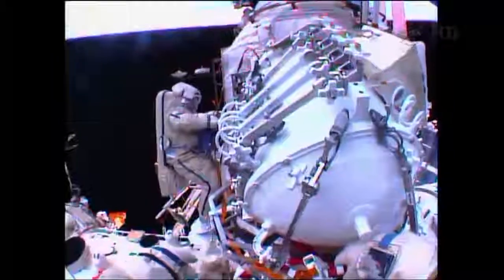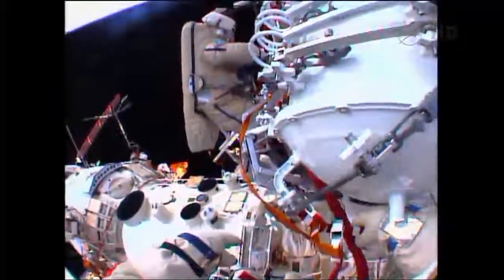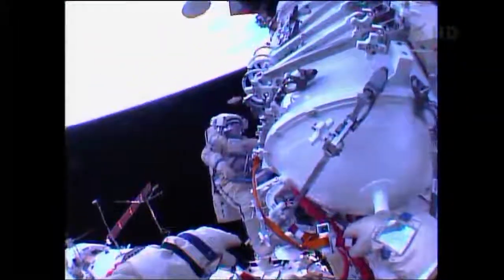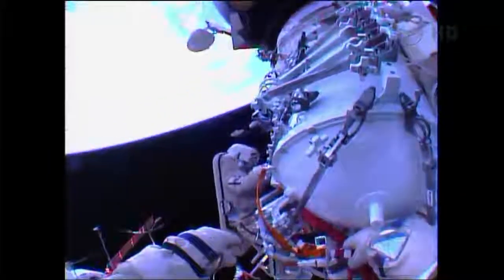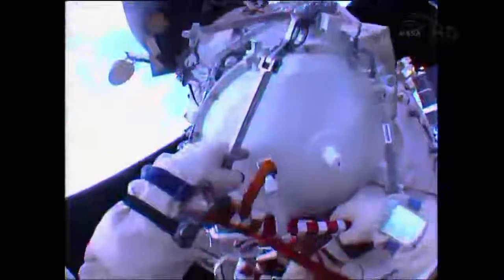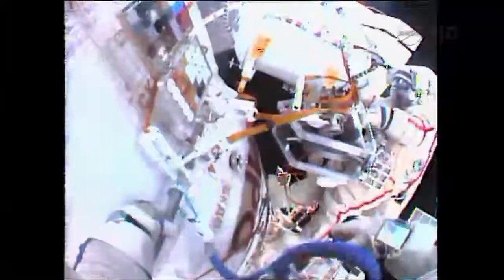Let me turn you around. Okay, tether. There should be two different handrails. Are you on the ring? Yes, you're going to secure to the handrail. And this was the D-ring. Okay, now I'm going to transition. Yes, here's one.